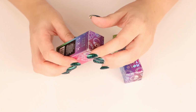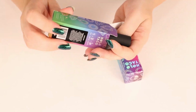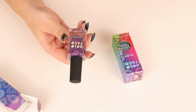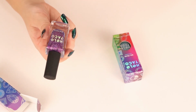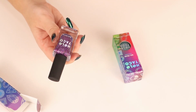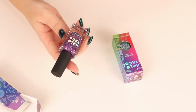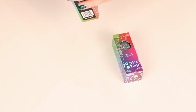And then next up, I think this is gonna be my favorite of the collection, but it does feel a little bit more wintry, or maybe even a little like it could be fun for spring. This is Crystal Mommy, and this is a crushed holo formula. It's a purple with a shift in it, kind of more warm and pinky golden almost. I love the crushed holo formula, so I think I'm really gonna like this, and I love lilac nails.